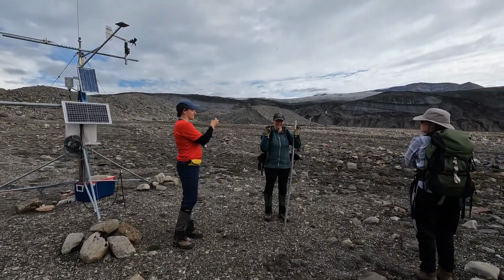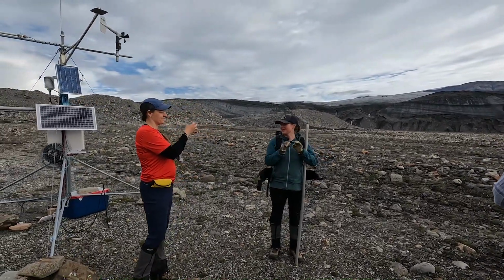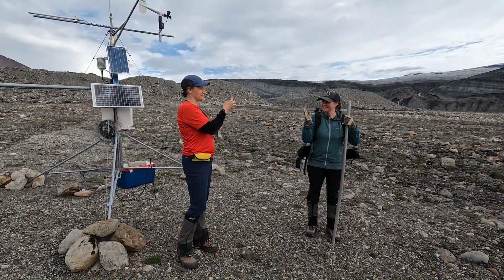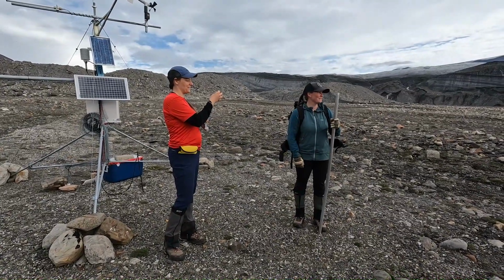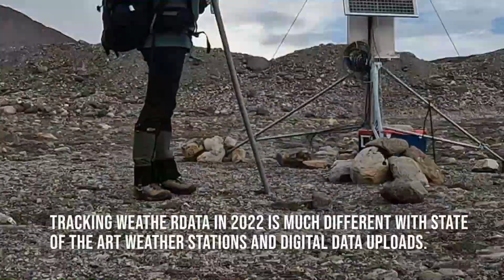It would use a horsehair, and the tension of the horsehair would change based on the humidity. So the tightness of the hair would move a little dial that would draw on a scroll, and we actually have the papers for those scrolls still in our camp. Cool. Yeah, close to the ocean.